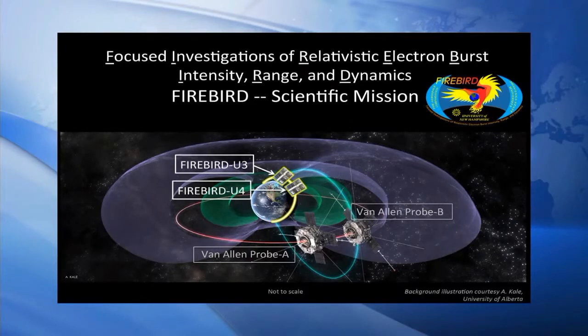Let's get to the scientific purpose. The purpose is to investigate a mysterious phenomenon known as, a little bit of a technical term here, relativistic electron microbursts. I'll tell you a little more about that, just briefly.